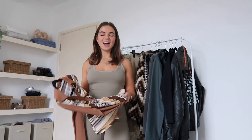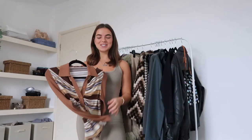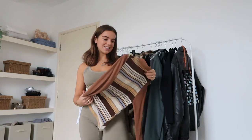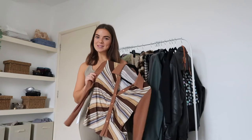Then I have this shirt, and if you are a Daughter of a Hoarder fan and you have been for a few months or years, hi, how you doing? Love you so much. As you well know, this shirt is what I based my podcast cover art off of. I love it. It's like sheer, and the brand is Millie Paris, and I found it in my mum's house.